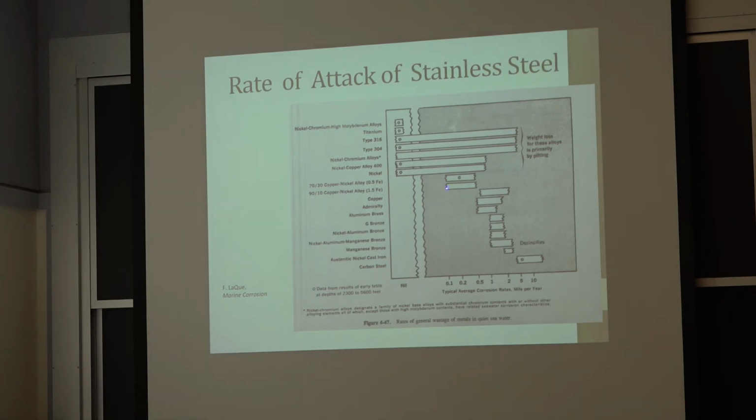And here's your Monels. Actually Monel might be down further. Okay, anyway, it's down here. Copper, Admiralty brass, aluminum bronze. Here's your nickel, aluminum, manganese bronze. This is your propellers. 1 or 2 thousandths of an inch per year. But the real problem here, these things can be 1/10 of an inch per year. Goes way out there for the pitting that goes on.